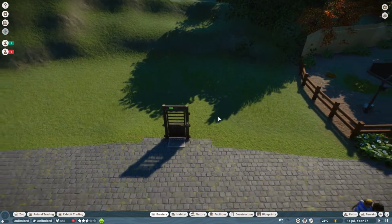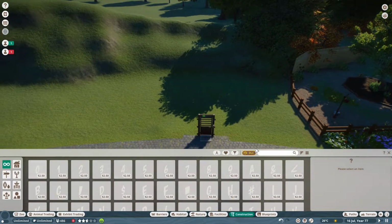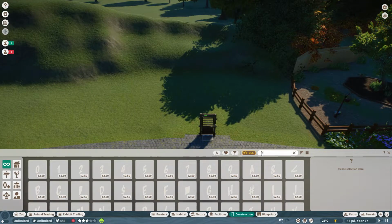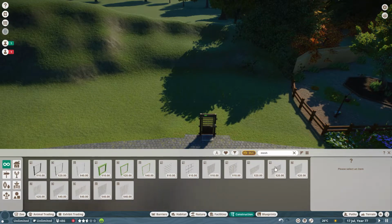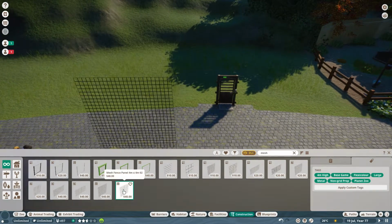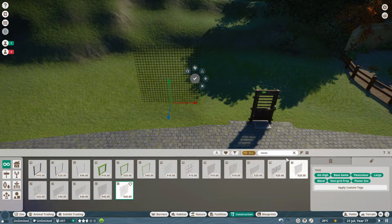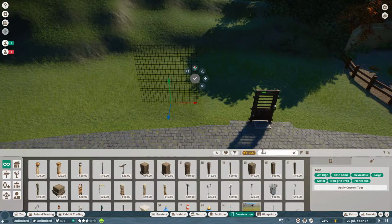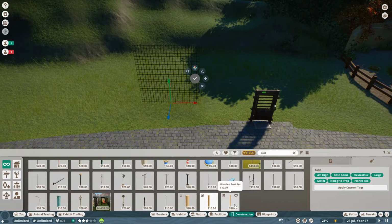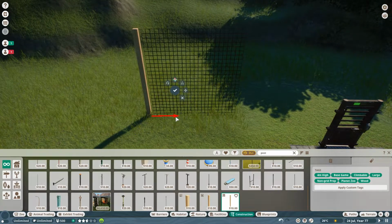Okay, so what do I need to do? I guess I need to create a mesh panel. So quite big, probably 4 by 4. Yeah, I think that is the logical thing. And then I think probably square posts will make sense.